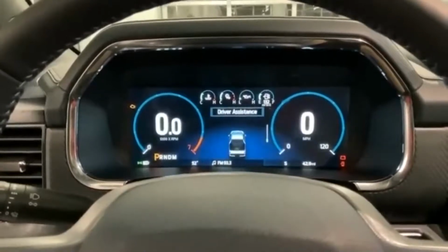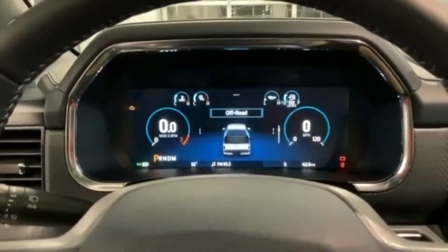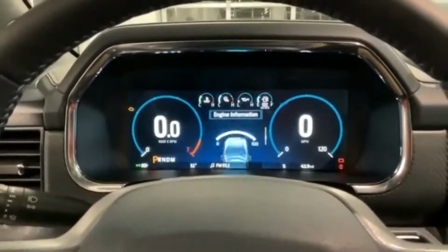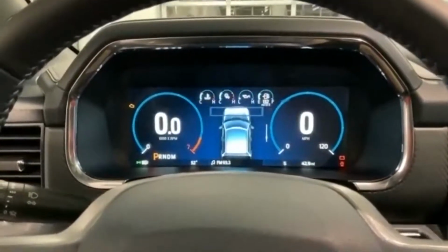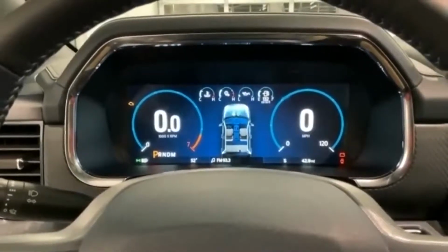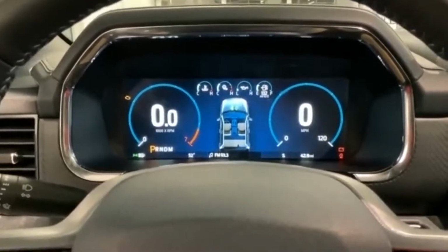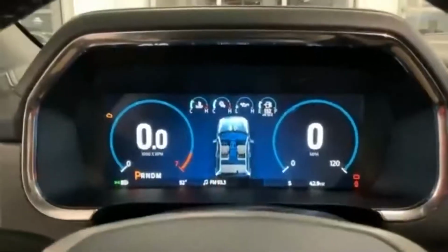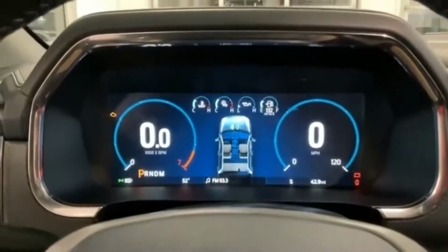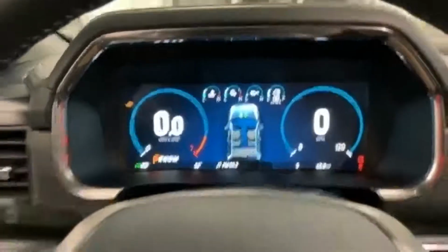You have some driver assistance features as well. So tire pressure monitoring, off-road situations, power distribution and information, seat belts. This is a pretty cool feature too. So it knows what seat belts, what occupants are fastened. So this truck has 5 seating configurations. It's showing you right there. Right now, nobody has their seat belts on, but if you know there's 4 people in there and there's only a number 3 lit up right there, then you know someone's not fastened.